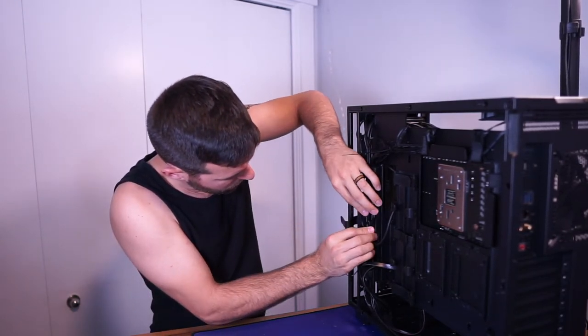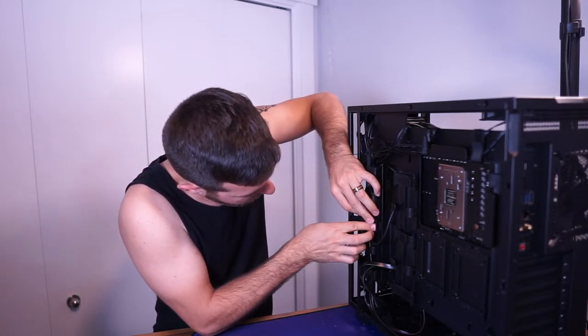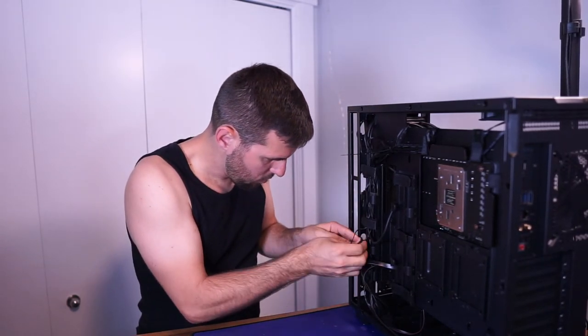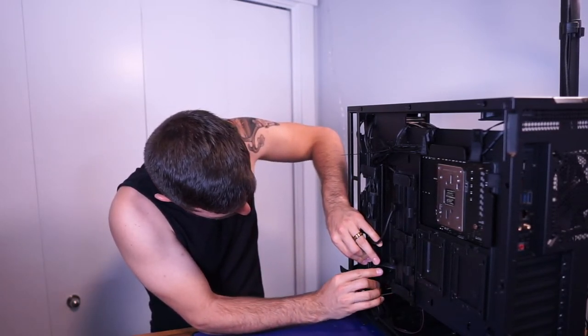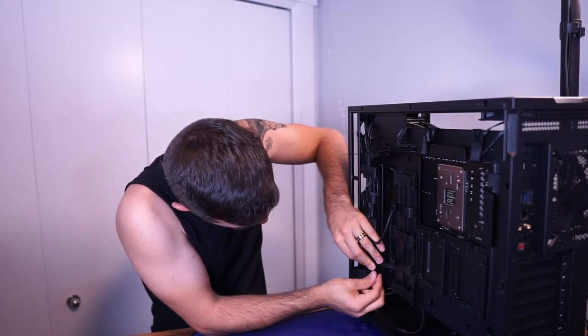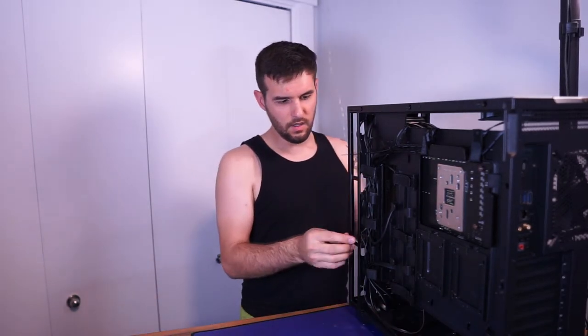Kind of the ideal method for cable management is you just do it as you go, and you just add cables along the way. Makes it much easier to manage at the end. Not sure if I'm actually gonna leave this USB 3 here, but we'll put it there for now. All right, so it's already pretty well cable managed for what we've got in there, which is nice.